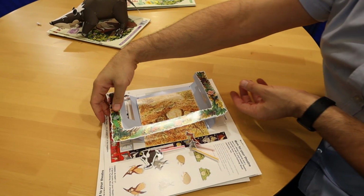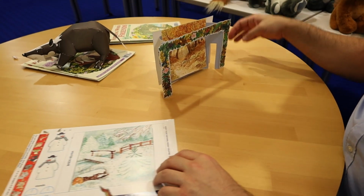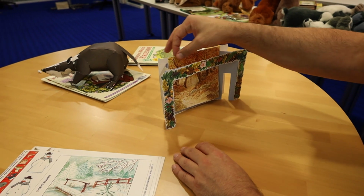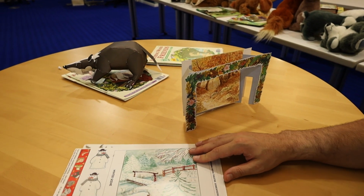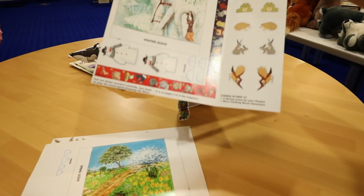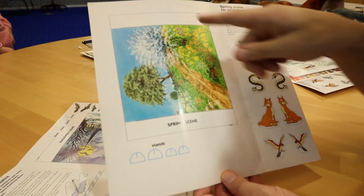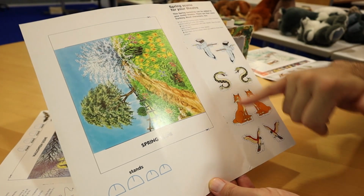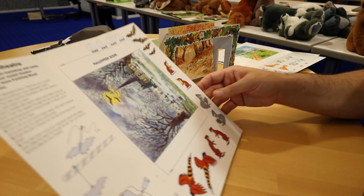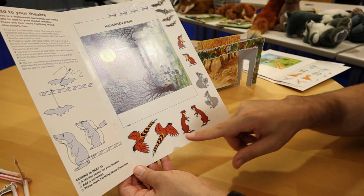There were 5 issues in total which had a theatre model. The first issue with the theatre model just had the basic model of the theatre. And then there was the autumn scene. There was the winter scene with some characters from the Farthing Wood. Spring scene. So you cut them out and you put it into the slot. And these are the different characters you can cut out as well to animate the theatre. And then finally a Halloween scene as well with some more characters.